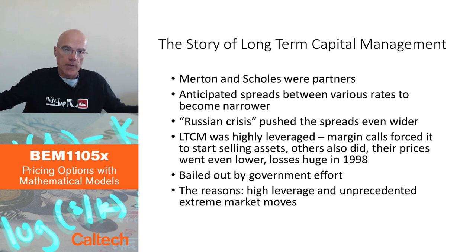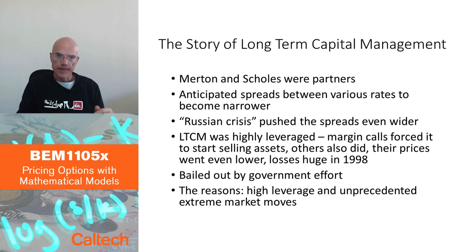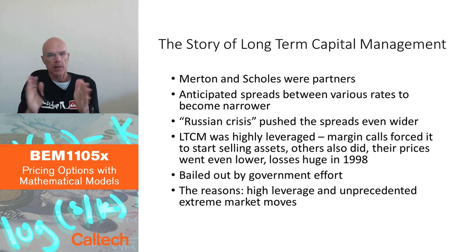And the difference was so large that Long-Term Capital Management, the hedge fund, was basically predicting that they would get closer to each other. And similarly, they also were projecting that the difference in interest rates in various European countries would get closer to each other. It was the time of the euro happening.